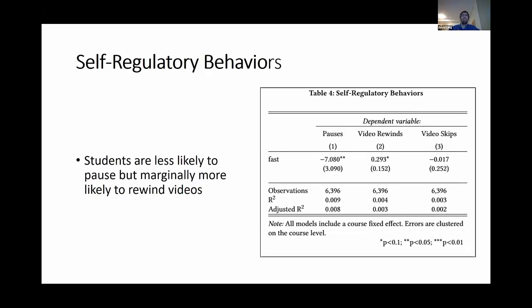And with self-regulatory behaviors, it's a bit of a mixed bag. So the way I thought about this was that if students are disengaging with this content, we would see fewer pauses and fewer rewinds. If students were engaged in the content, we'd see more pauses, more rewinds. And in fact, what we got was kind of a mixed bag. So I'm not quite sure how to frame this analysis, but I think it's clear that individuals interact with videos differently in these sped states.